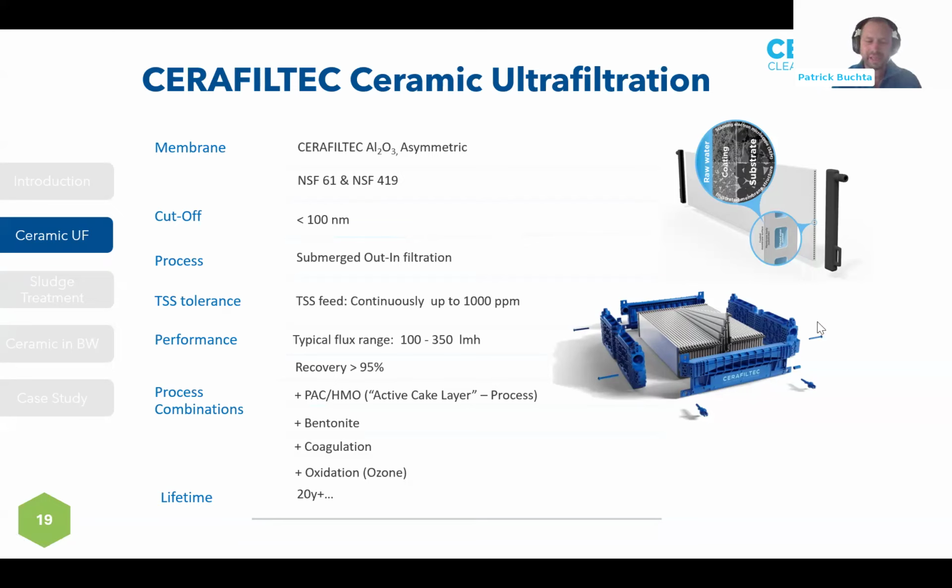It's a submerged technology, submerged out-to-in filtration, and a strong characteristic here is that it can handle TSS in the feed water continuously up to, or even more than, 1000 ppm. Typical flux ranges when we talk about standard applications, so when you're familiar with membranes, you know that this is a very vague number here, but I would say 100 to 350, depending on temperature and water composition as well.